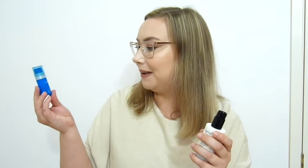I did use the Belief Hydra Sebum Control Essence, which is my favorite oil control serum product that I cannot find anywhere anymore. I used this, so I would use, where's my hydrating serum that I took? I took a hydrating serum. What did I take? The Laneige Water Bank Essence. So I would apply this, then I would apply this, and then I would apply, where is my sunscreen?